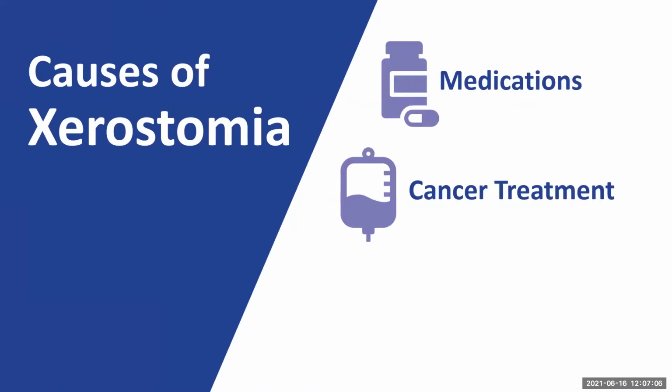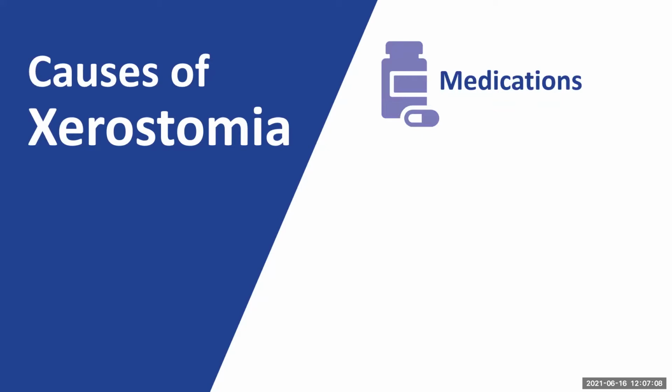The use of systemic medications is one of the most frequently reported causes of xerostomia. More than 500 drugs are known to cause oral dryness, including many of the most prescribed classes of medications, including those for allergies, high blood pressure, asthma, anxiety, and depression.